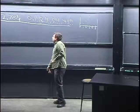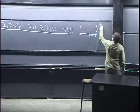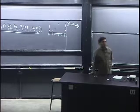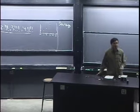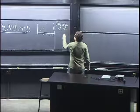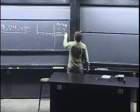A very beautiful formula that gives you approximations for factorial is called Stirling's formula, which, if you haven't seen before, everyone should know. It's both beautiful and useful. It says that n factorial is approximately the square root of 2 pi n times (n over e) to the n.